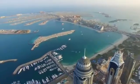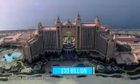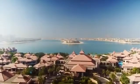Palm Jumeirah in Dubai is the world's largest man-made island, and it's home to more than $30 billion worth of luxury hotels, seaside apartments, and beachfront villas. The famed island and its many features attract millions of tourists every year.